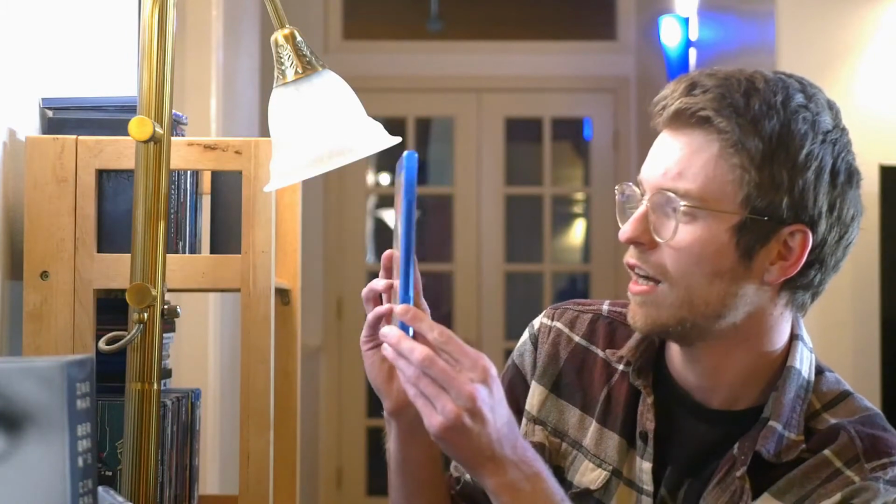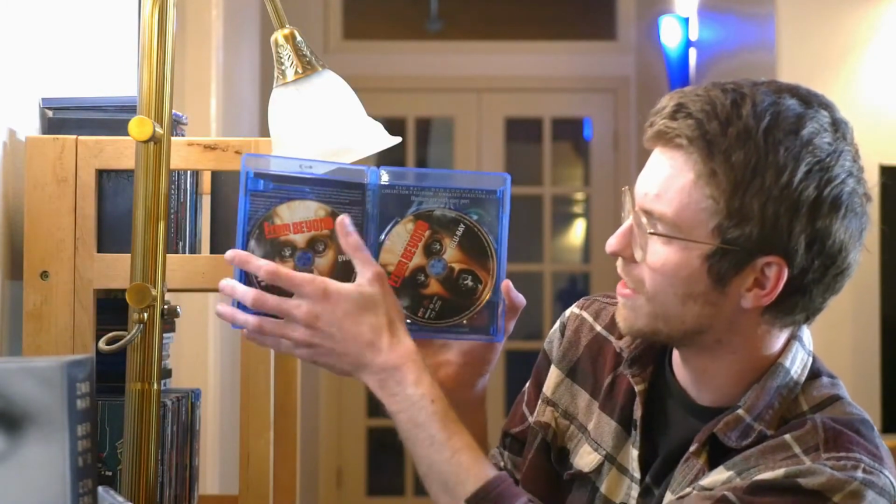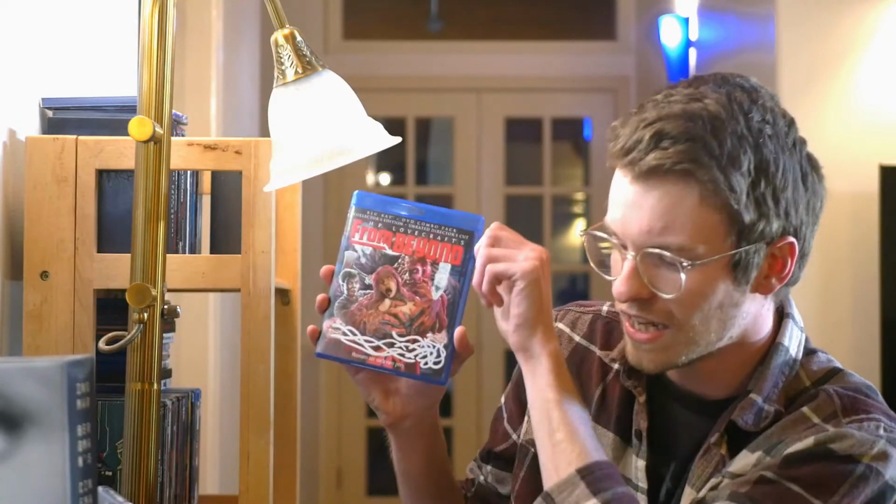One thing I noticed about Blu-rays that go out of print is that if it comes with a slipcover, that goes up by like 50 more bucks. This does not have a slipcover on it, but it's got everything else. It's a regular DVD and Blu-ray, and it's got the interchangeable sleeve there. But yeah, this one really surprised me. 119 bucks for this bad boy. It's a good movie. It's not worth $119.